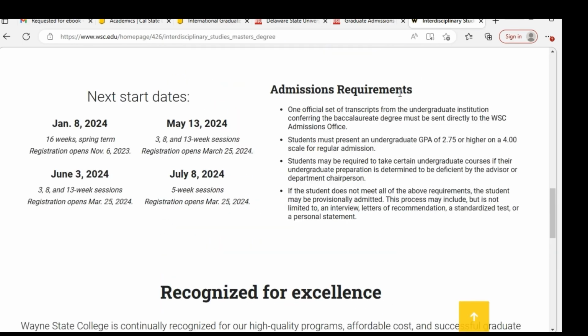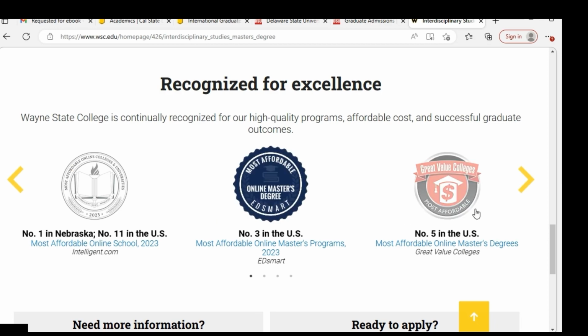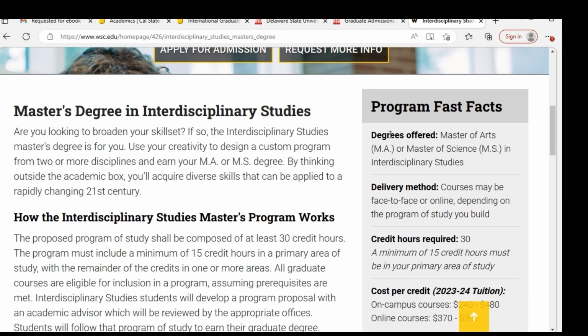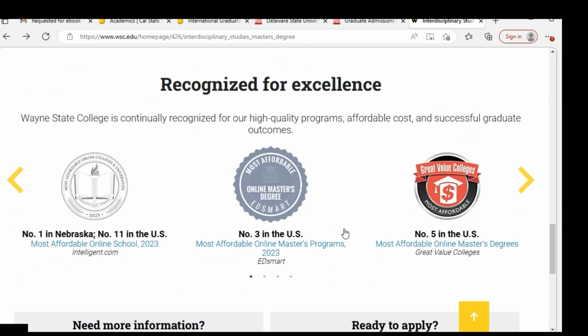Then go to this next one. This university is called Wayne State College, and it's recognized for excellence. You can see it. And this university is located in the state of Nebraska. So guys, when you scroll down, you check this part, admissions requirement. You see that the GPA is 2.75. So you stand a chance of getting it.